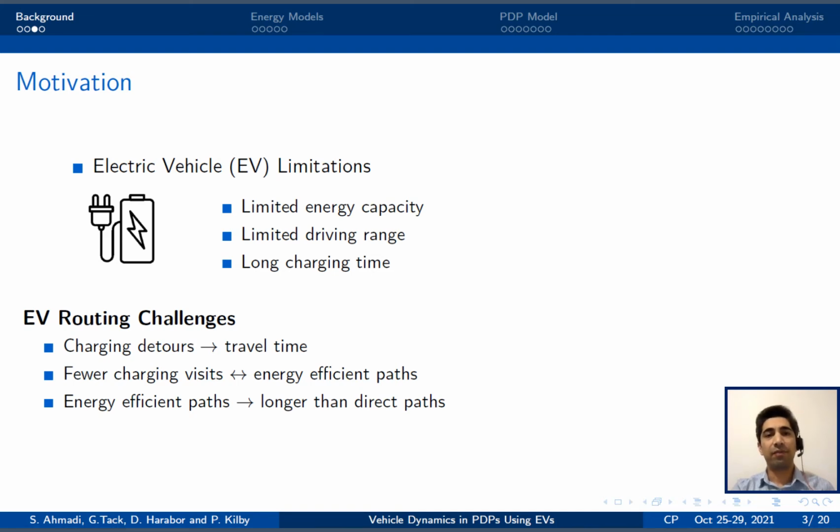The first challenge is planning charging detours if the available energy of the EV is not enough to complete the trip. And if this is the case, charging detours would increase the total trip time. On the other hand, if we need to have fewer charging detours, we might need to choose an energy efficient path rather than the shortest path. But again, energy efficient paths are normally longer than the shortest path. That means we always have a trade-off between energy and time in routing problems for EVs.